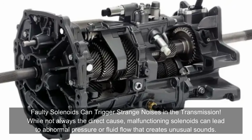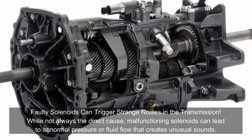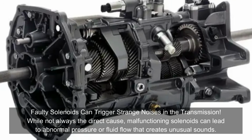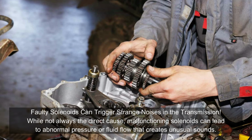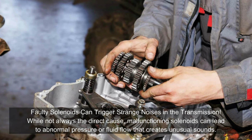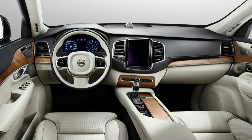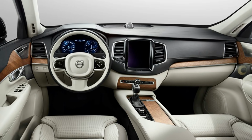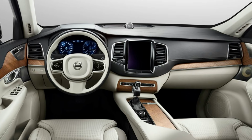Ignoring these strange noises can delay getting a diagnosis for a more serious issue and potentially lead to much more expensive damage down the line. It's always a good idea to have a mechanic check out any unusual sounds your car is making, especially from the transmission. So, those are 10 important symptoms you need to be aware of in your car's transmission solenoid. Hopefully, this information is useful and helps you keep your vehicle in top condition.